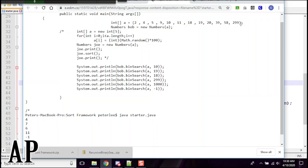And then they called their search algorithm with that array. And then they picked a bunch of values here that were at the boundaries, inside of it, and not inside of it. And then you can see here all of the output values according to that. So I like this in terms of a testing approach.